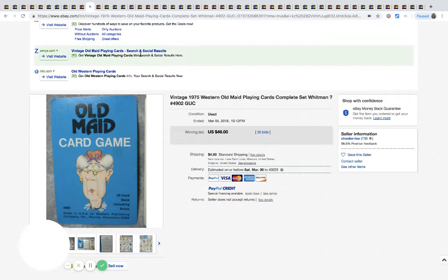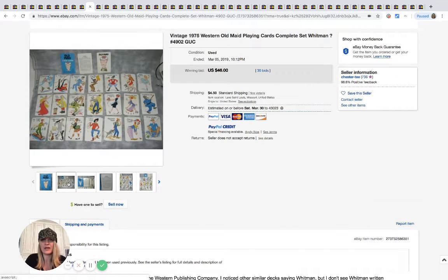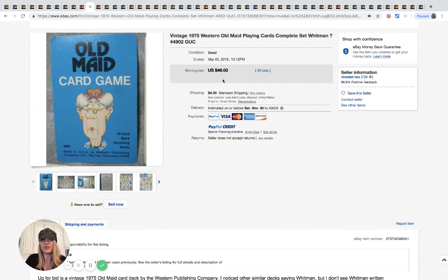This is an old maid card game, and I posted one of these earlier, and I think it went for like 100. But this one went for 46, which I think is still good if you can pick this up at a garage sale for $1. 30 bids.